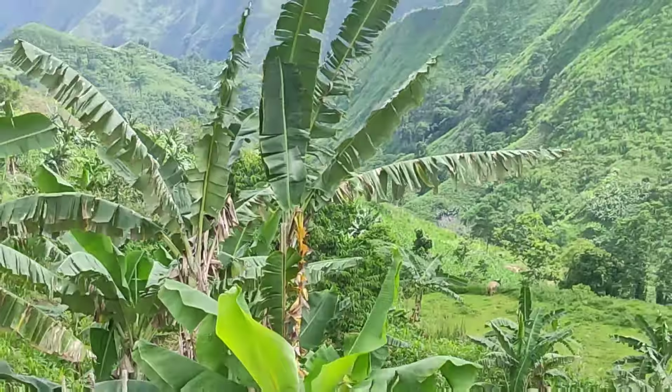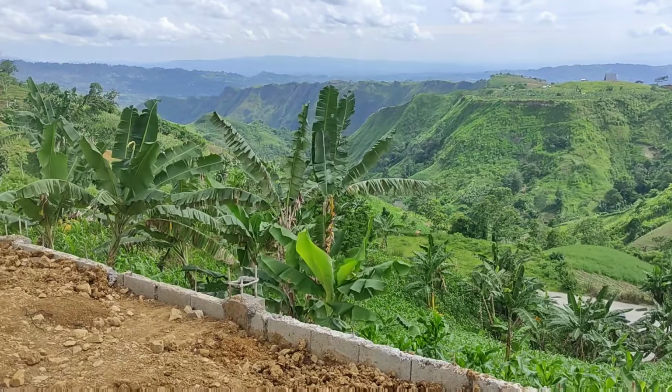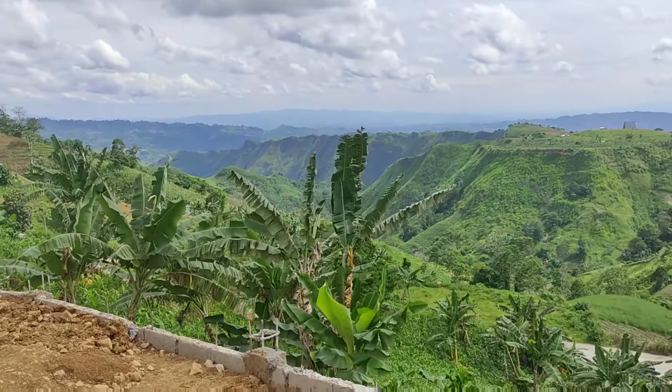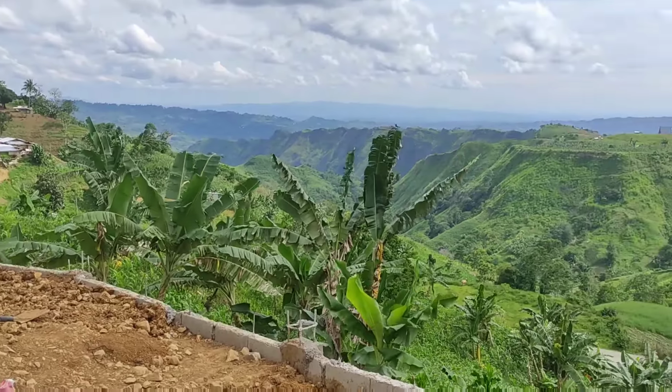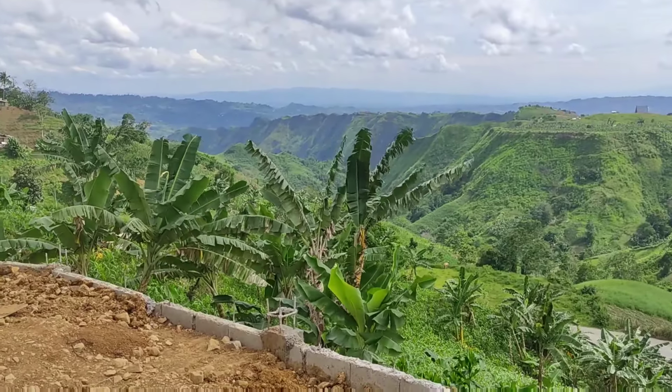We have some bananas there, almost ripe. We already took the banana heart. Hopefully they're not gonna be dotted. Yeah, we'll keep them checked. I mean, some are dotted, some are not.